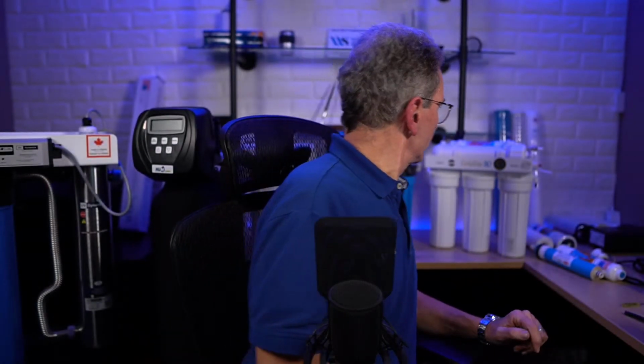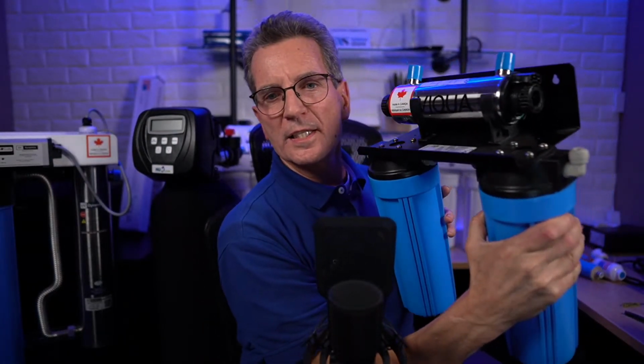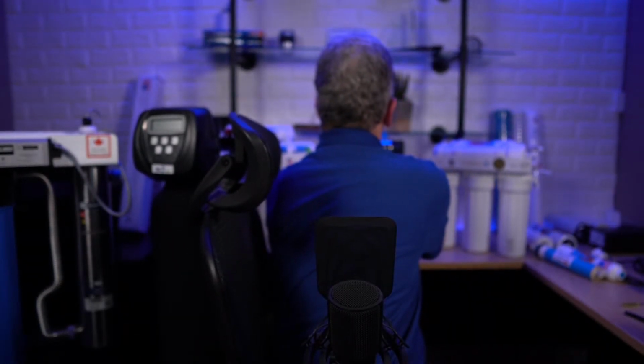And we also handle Viqua products, which is here. So this is a Viqua ultraviolet disinfection system, a 3-stage system. This is for a single faucet at the kitchen sink. And again, it's a made in Canada system. And we've had a lot of luck with that system. Great build quality, super easy to get replacement filters. Again, uses non-proprietary filters, easy to get the lamps, etc. So definitely a great product.